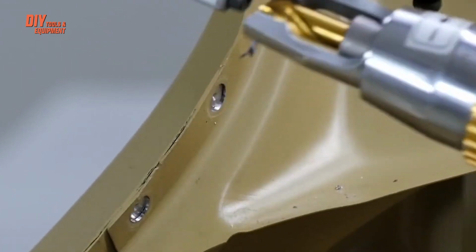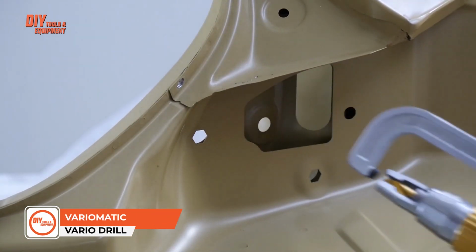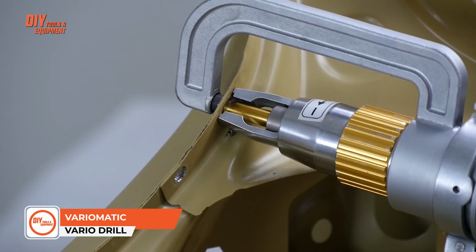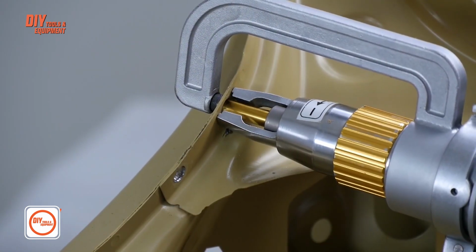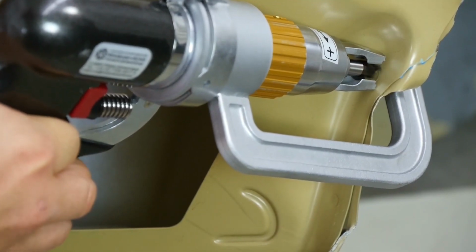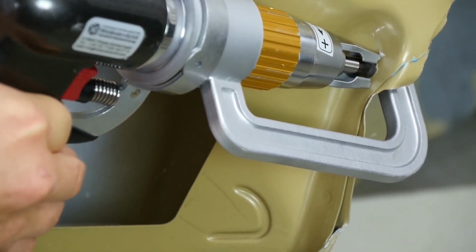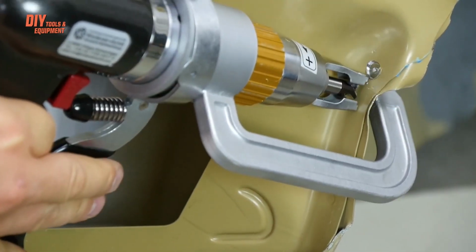In automotive and construction work, precision spot welding is essential for strong, clean joins, especially on sheet metal. The Vario drill is a lightweight Variomatic spot welding tool designed to work with drills and most air compressors. It delivers an idle speed of 11,000 RPM with a 170 liters per minute airflow rate and operates at a noise level of 90 decibels.